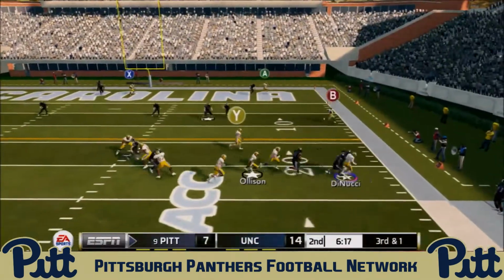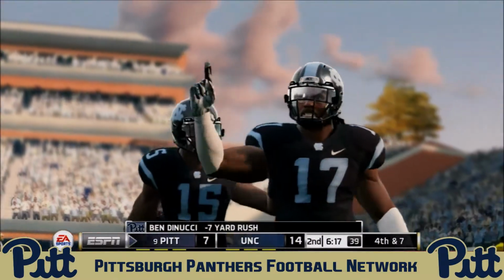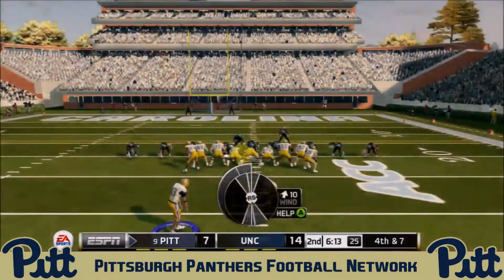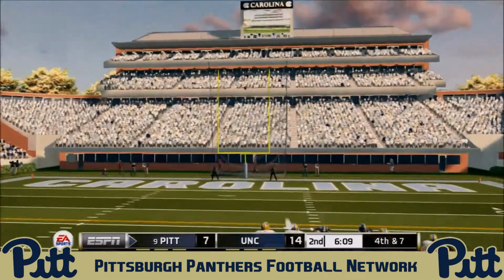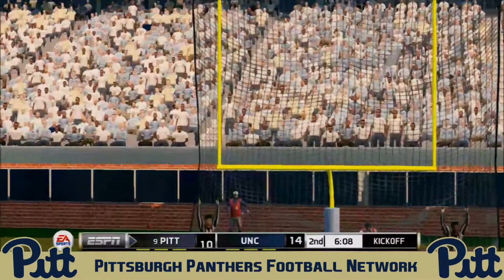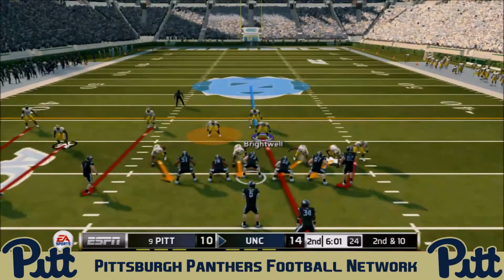3rd and 1 now. DiNucci's going to roll out. He's going to go to throw, but he's pushed out of bounds for a 7-yard loss, and that's going to force the Panthers into a field goal attempt. It's going to be about 38 yards. The kick is up, and the kick is good, so the Panthers cut the North Carolina advantage to 14-10.